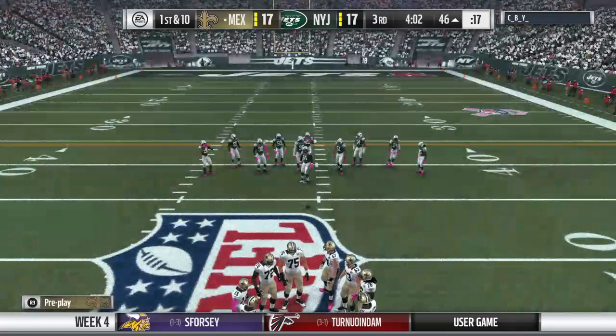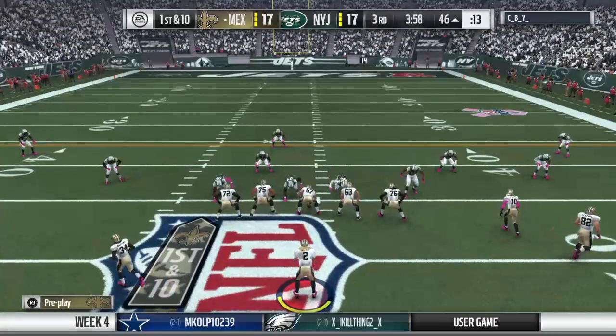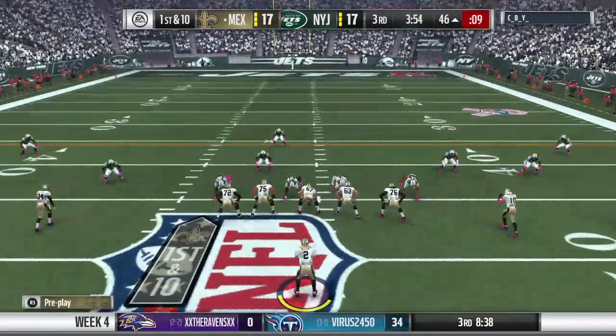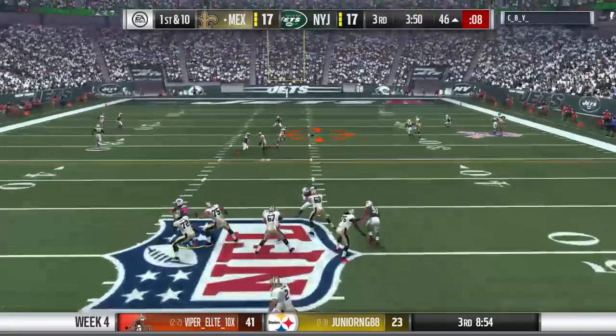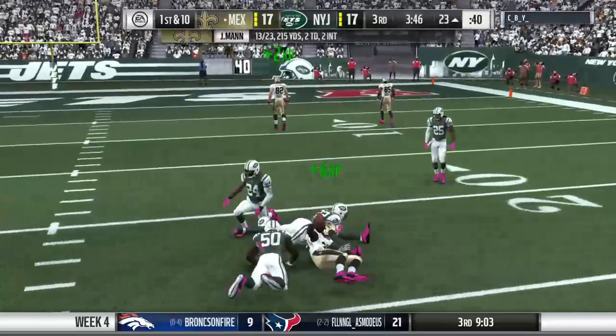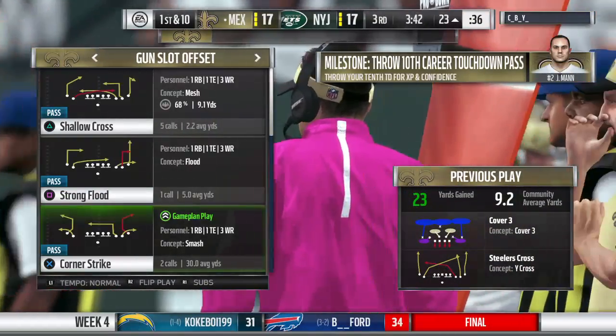So the run moves the chains, and here we go on first down. They come out five wide, three of them to the right side. Green 39! Green 39! Now this time he'll look to throw. He's going to find his running back. It's complete. And he goes down, but not before getting this inside the 25.